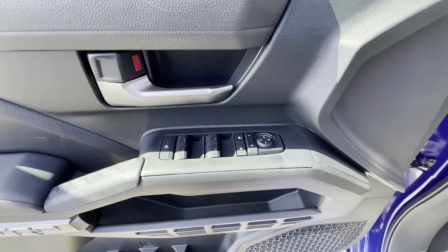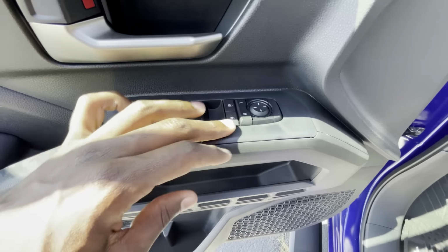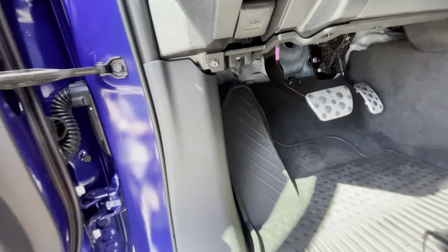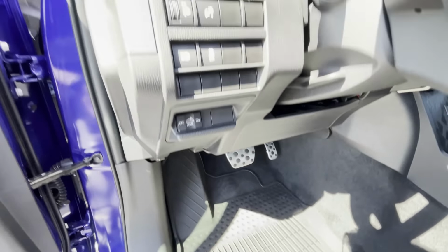And then one-touch up and down windows on all 4 doors. Power window lock there, power door lock controls, power mirror controls. We do get blind spot monitors in the side mirrors. I like the TRD badging there. Hood release. Love those pedals.